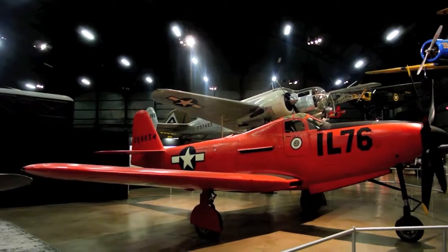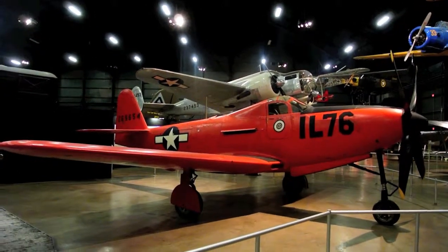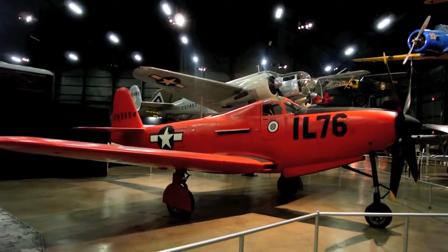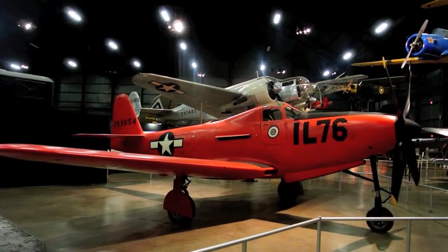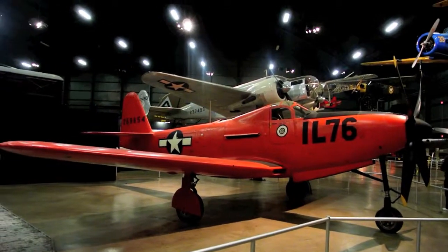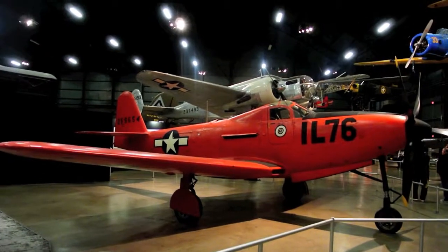Here's a P-63. And the interesting thing is this particular one, the reason it's painted orange, is that it was used as a target aircraft for target practice. And the bombers actually shot rubber bullets at it that just bounced off the thing. I can't imagine flying one of these things with somebody shooting at you, rubber bullets or not.